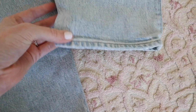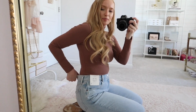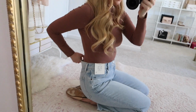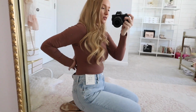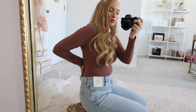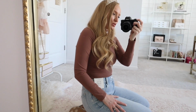So let's do a sit test. These jeans are surprisingly very comfortable to sit in, but you can see I have a significant amount of gapping in the back there. It's just sitting off of my back pretty significantly. I am wearing a bodysuit, so thankfully you can't see down there, but if I wasn't, you could easily see my underwear with it, but it is very comfortable to sit in.